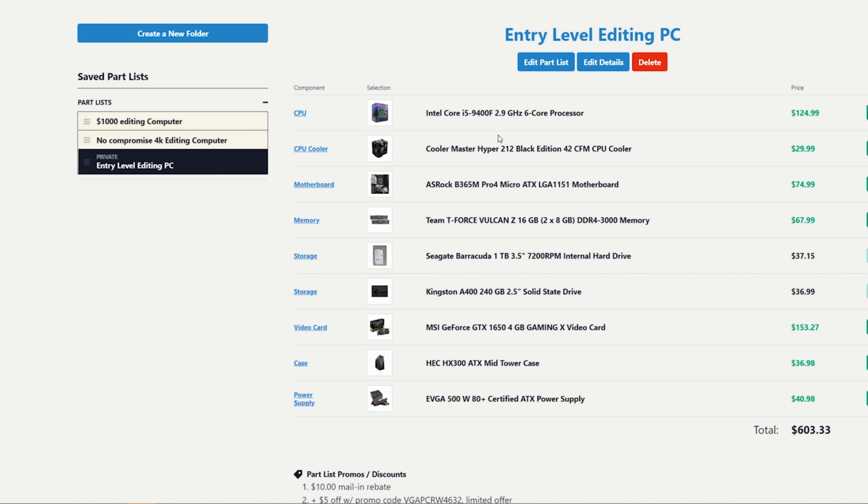This is the entry-level computer. For the CPU, we start off with an Intel Core i5. This is the only Intel-based system that I have on this list. We got the Intel Core i5 9400F. The F basically just means there's no integrated graphics in this one, but that's okay because we added a graphics card since we're doing video editing.